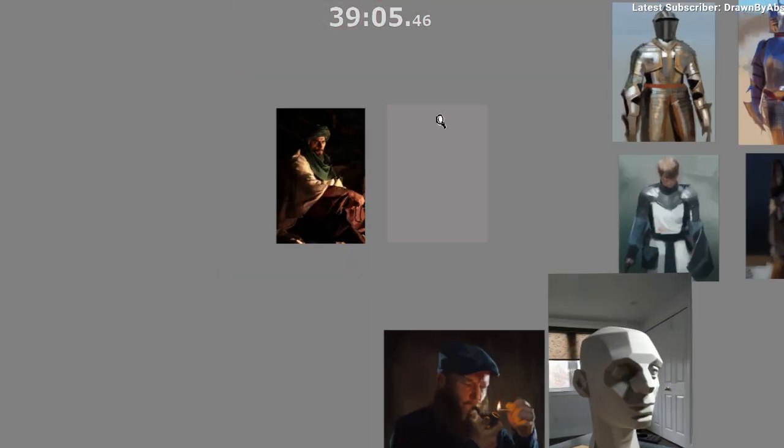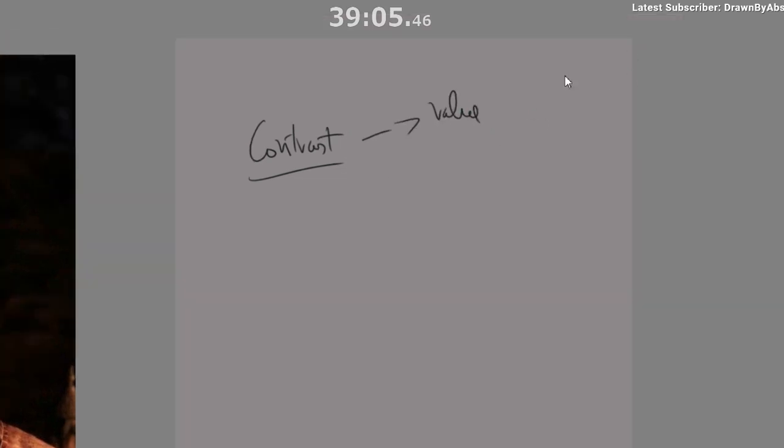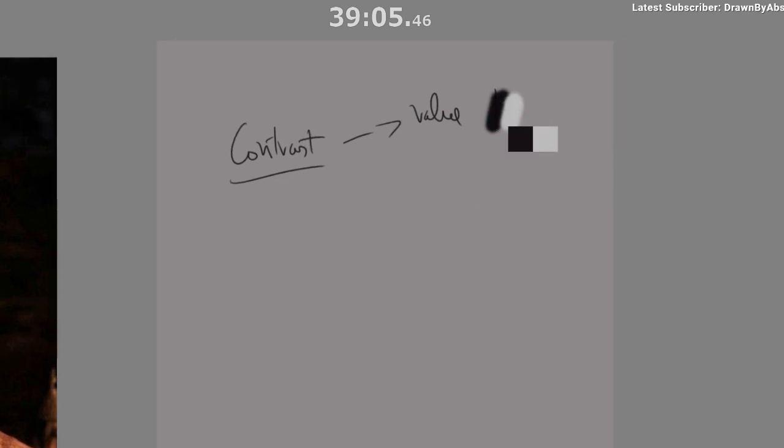So interest in a painting, in my opinion, and in a lot of people's opinion, comes from the notion of contrast. And contrast does not necessarily mean contrast in terms of value, because we know these easily. We have our dark values over here, we have light values over here, and light against dark looks good. But contrast could mean a lot more than just value.